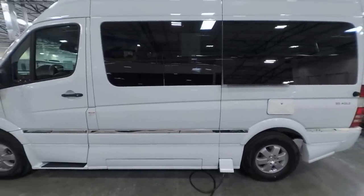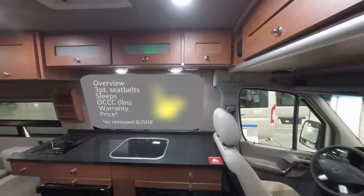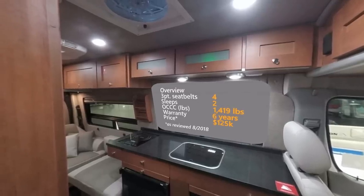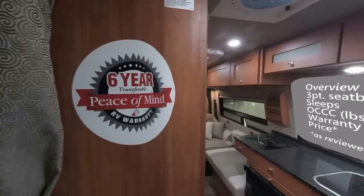That's the trade-off you're going to have to make in order to keep this side of the van clear and free of access panels. Okay, let's head inside and see how this van is laid out and also go over dimensions and other specs. Here we see what it looks like as you walk into the van. Directly in front of us is the galley. In the back is the rear lounge slash sofa bed, and directly to our left is the bathroom.